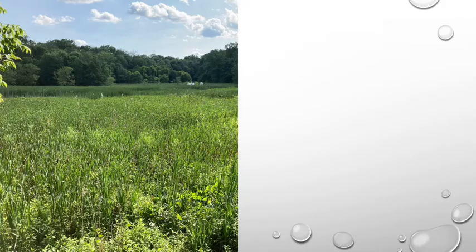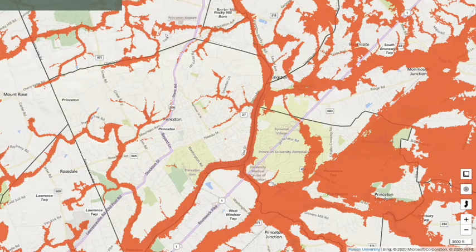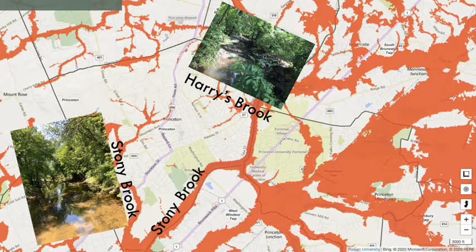Half of the Princeton area is forest or wetlands, where water flow and ground infiltration happens as nature intended it to. However, Princeton also has a lot of developed land, much of which is paved and therefore impervious, and that makes flooding a concern. This map shows Princeton's floodplains in orange. Most of our floodplains lie along the Stony Brook and Harry's Brook.